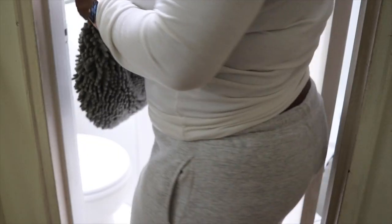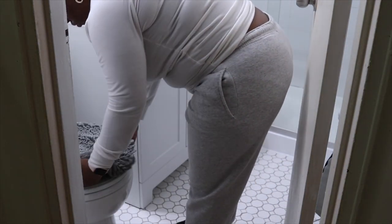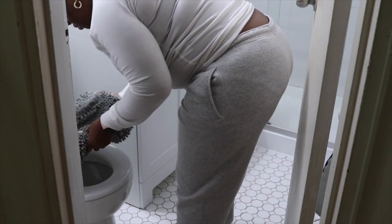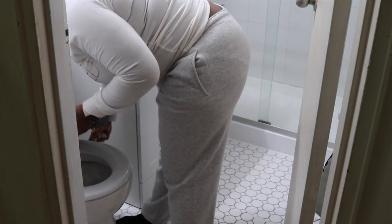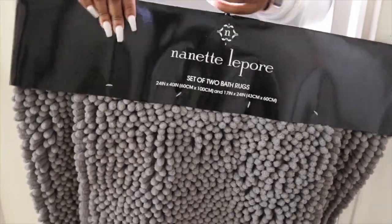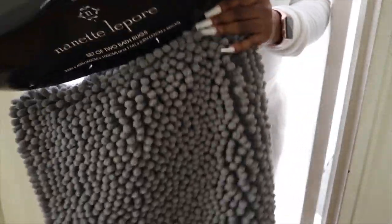For my bathroom rugs, I wanted to do something different. I did not want to do black or white because white definitely would get really, really dirty, and then black, anything shows up on black, any little dot, any little spot. So I decided to go with gray to kind of match the chrome. So this gray set, I got it from, I believe, TJ Maxx, probably Burlington, maybe Marshalls. I think it was Marshalls.